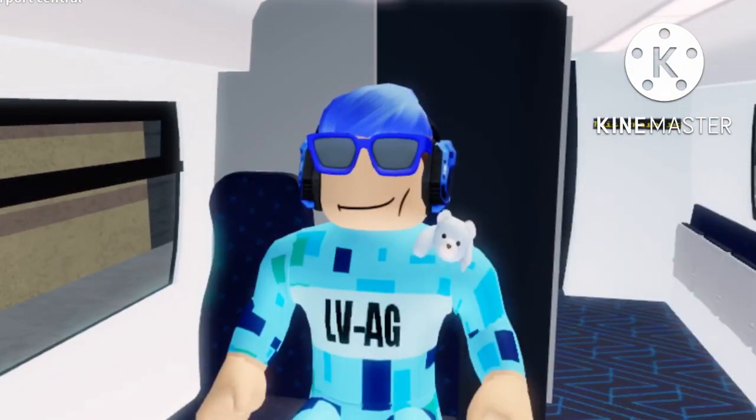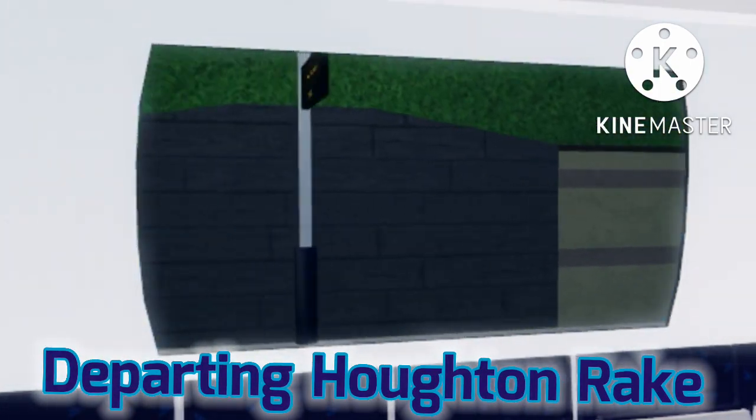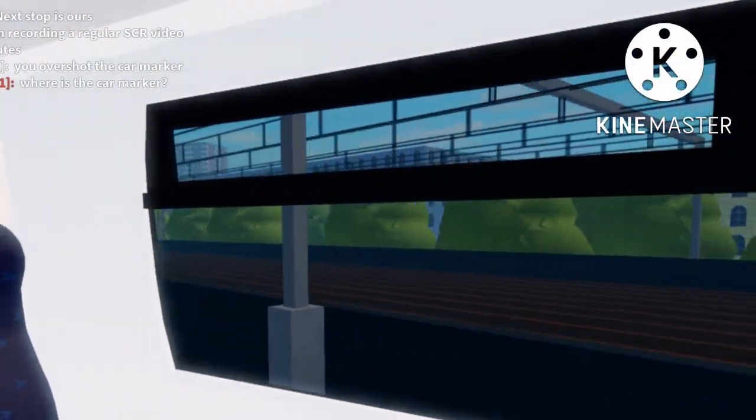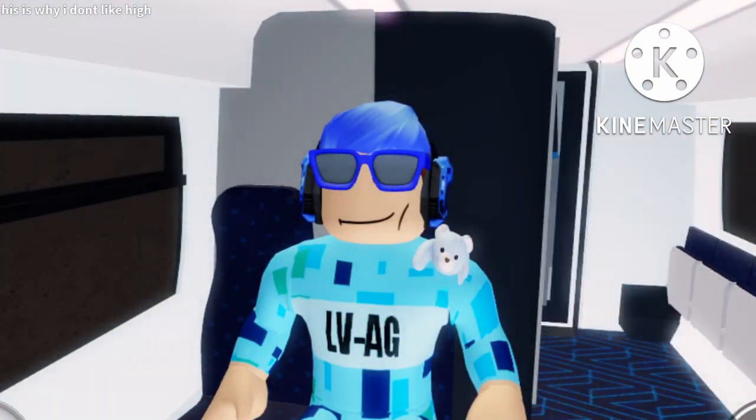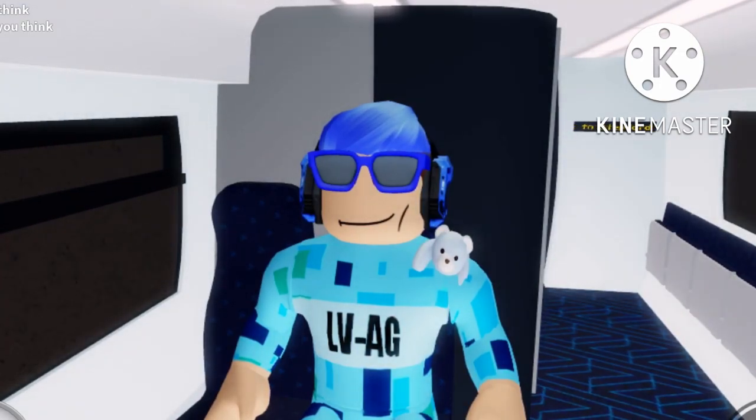Right, we are now on board a Class 380 Scottish Desiro, and this will take us for a 10-minute ride over to Stepford East. And it looks like we are now departing. Right, so we are now on the approach to Stepford East Station. We're going to be getting off here, and then we'll wait for our Airlink service that will take us over to Stepford Airport Parkway.